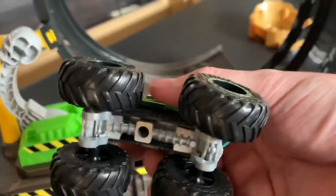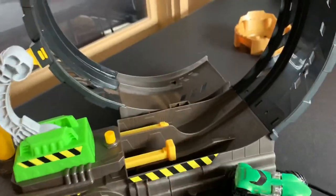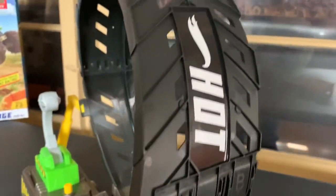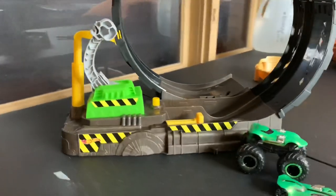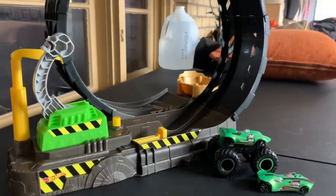But with the monster trucks, their axles like to bend and twist because they're a monster truck. So it makes it a little bit difficult for them to make it through the loop, especially like the fire truck or the monster truck Motosaurus. It just makes it a little bit difficult. But the Hot Wheels cars themselves go through it just fine. And I would definitely recommend this. I mean, it's hard for me to find a track that I would not recommend.